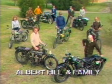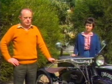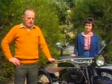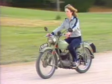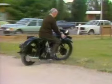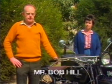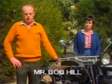There'll be three generations of our family riding today, starting with Albert at 74, his two sons and daughter, his grandchildren, the youngest being Christine, riding at 17. The interest probably started with Albert, him being a motorcyclist of old. This interest has just carried through the family and still remains with the grandchildren.